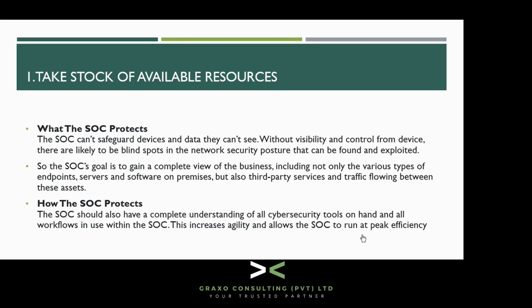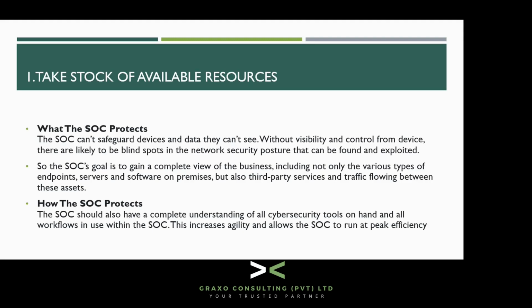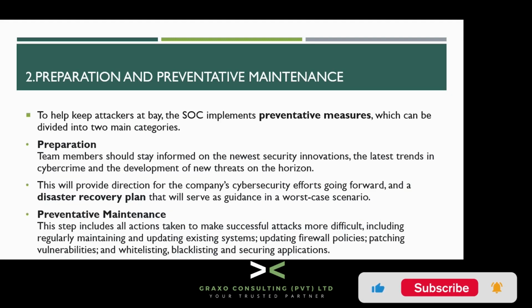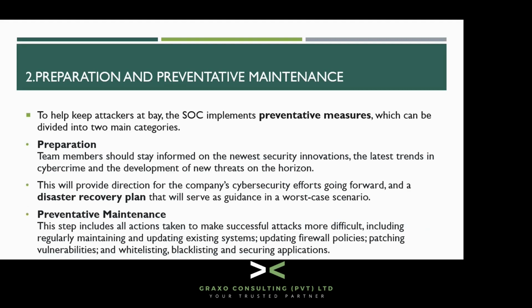It should also know how the processes are working inside an organization. And it should know all the cybersecurity tools on hand and all workflows in use within the SOC. This increases agility and allows the SOC to run at peak efficiency. So the first thing is the SOC should know all the assets inside an organization. The next one is preparation and preventive maintenance.